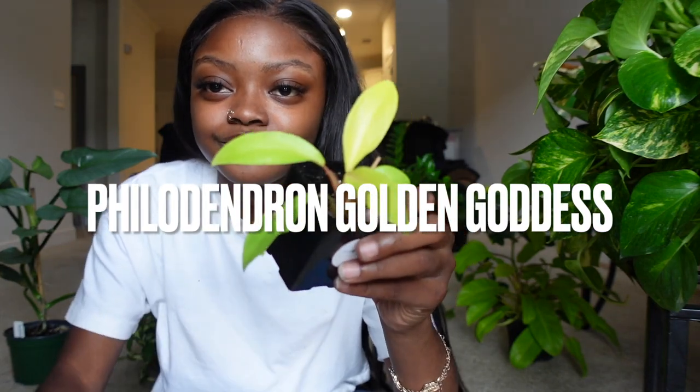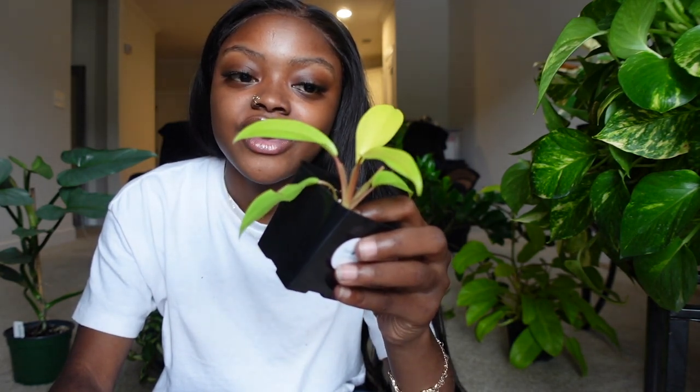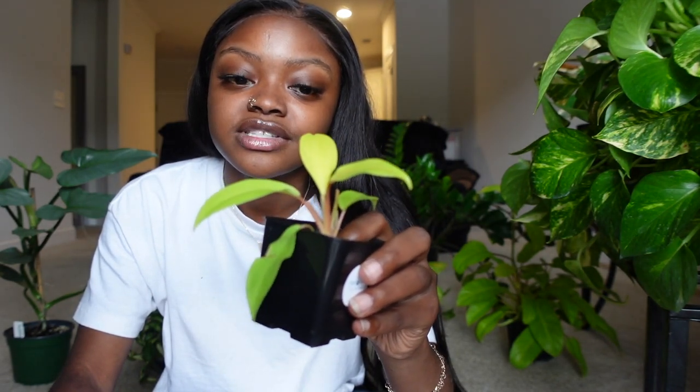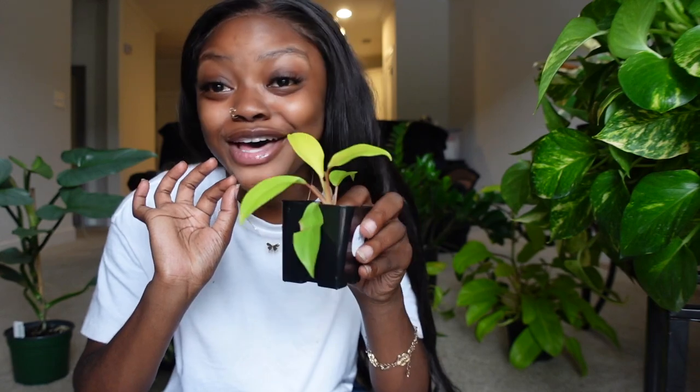Next plant we have here is a philodendron golden goddess. This is a tiny cutting that I got from Lowe's. It was on the ground in Lowe's. And I picked this bad boy up and put it in my pocket and I rooted it in water.